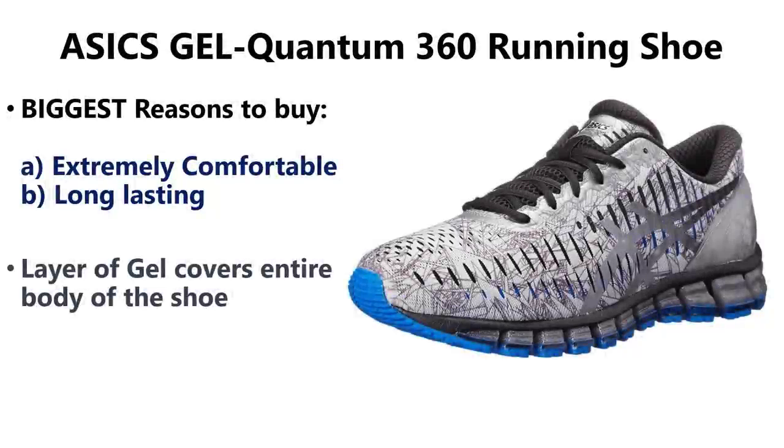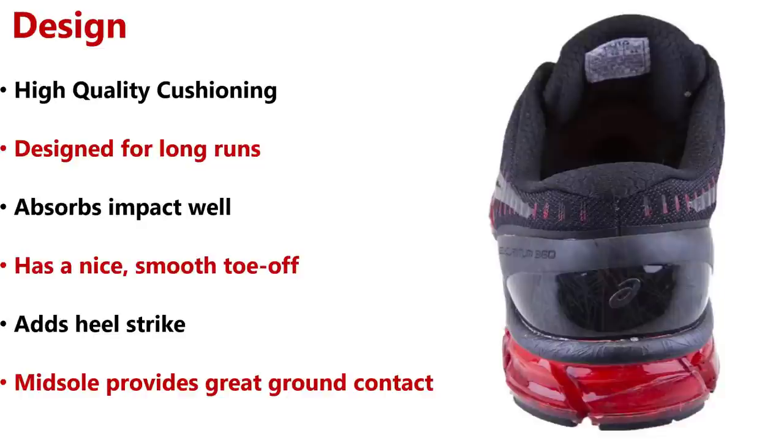Two of the biggest reasons to buy them are: 1. They are extremely comfortable, and 2. they are built to last. The gel and foam midsole covers the entire body of the shoe, hence the 360 in the name. This shoe has extensive high-quality cushioning that absorbs impact well, adds to heel strike and has a nice smooth toe-off also. The midsole does not feel springy at all despite the cushioning.